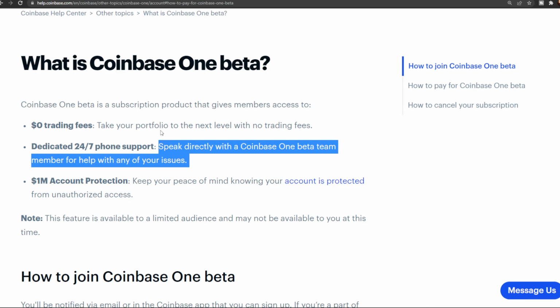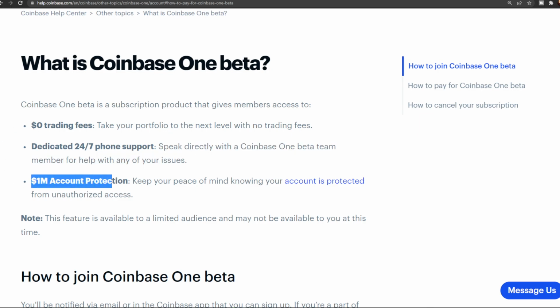And up next is the $1 million account protection. Keep your peace of mind knowing your account is protected from unauthorized access.